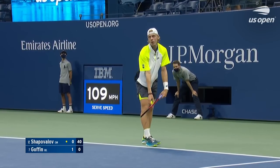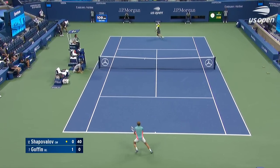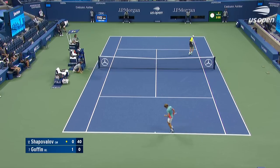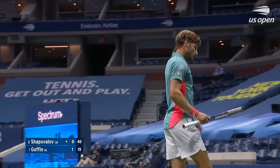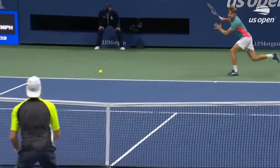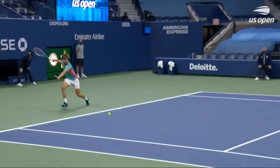Shapovalov is pulling this off. That's well done from Goffin. Not a poorly played point by Shapovalov either. But as I mentioned at the start, he's going to have to pick the moments because Goffin is a great defender, deflects pace very well.